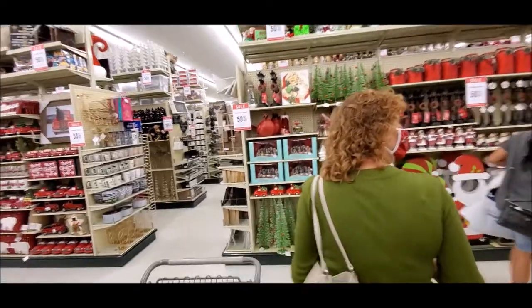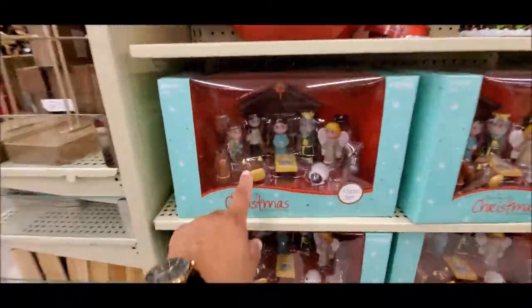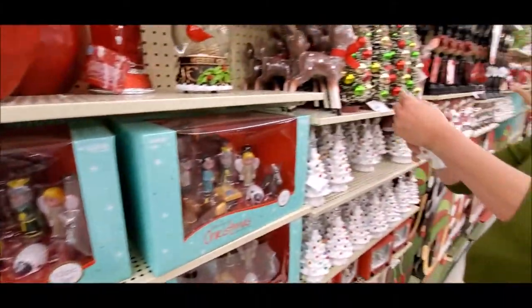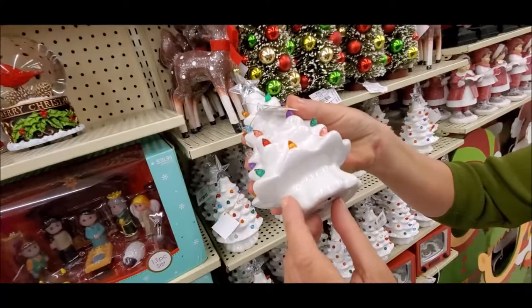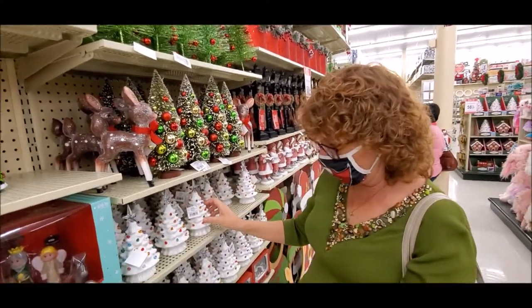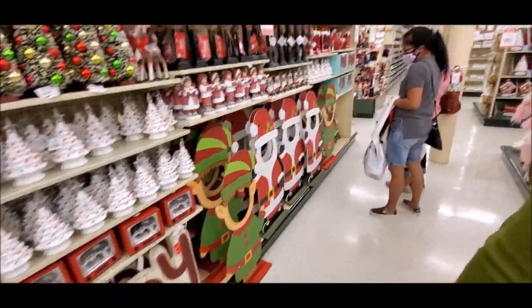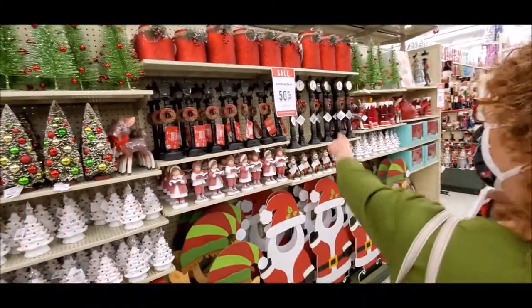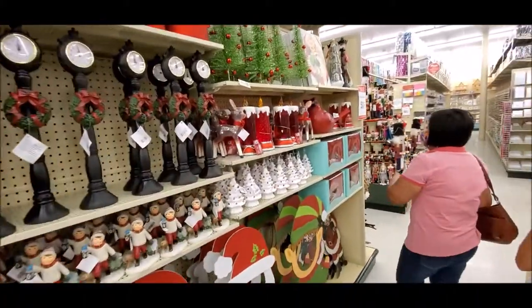Nativity set. Oh, look at there. Yep. Have it on. It'll work. No, no battery. Battery is not included. There's a spot you can put your head in for the kids. That's pretty cool. Oh, the clock. Yeah. And the candle.